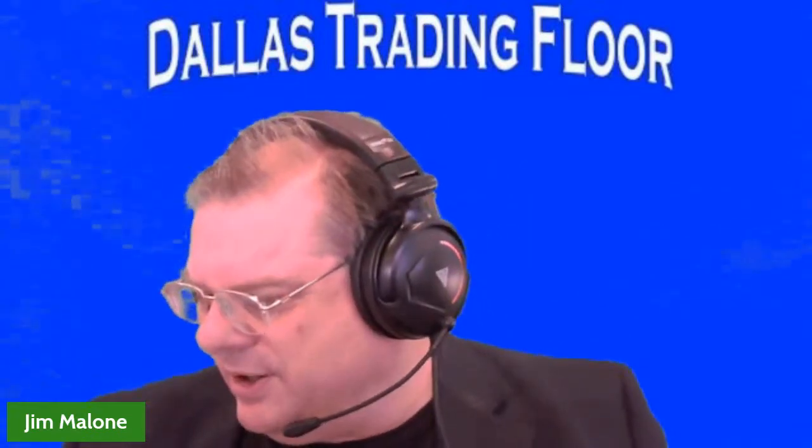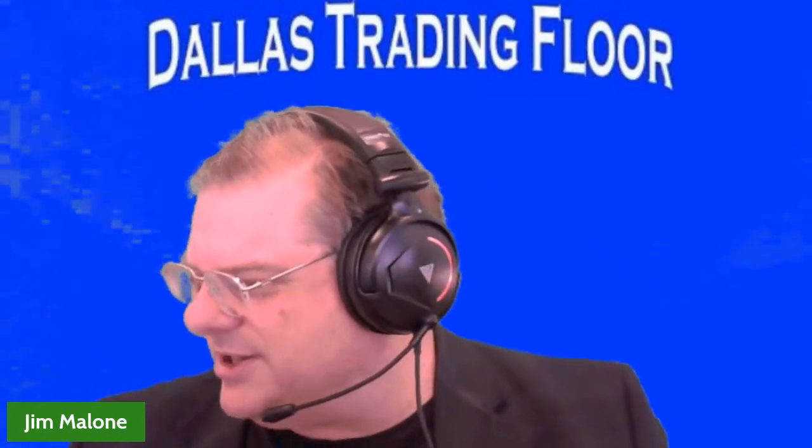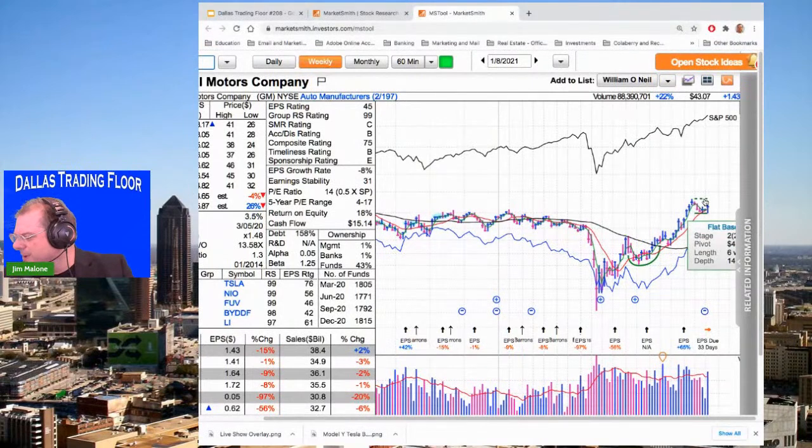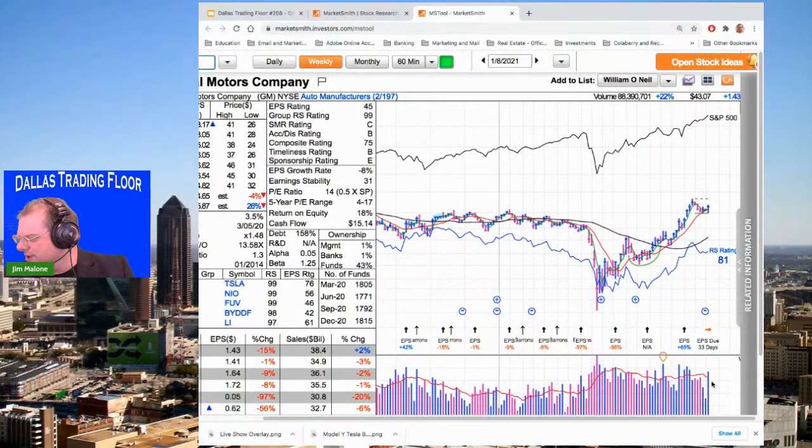And I want to show you the chart on GM. This is kind of a sleeper because I do think that this is actually, believe it or not, the number one vehicle manufacturer in China, of all things. So there is a buy point on this one on a flat base, and this is so interesting, at least for me, because it's an absolute buy point. It's got a rating of 81. Now, would I buy at this level? Well, I think we might be able to do that.